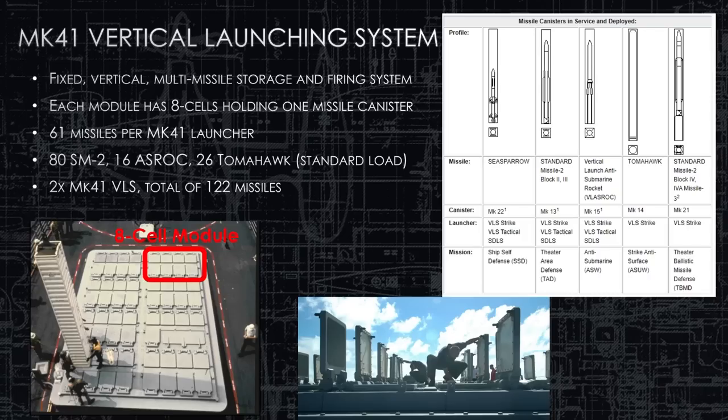Baseline 2, here we go. Let's take a look at the Mark 41 vertical launching system. This thing is awesome. Again, it's a multi-missile storage system and firing system. They fire right out of the containers that they come to the ship in. The missile never leaves the container until it's shot, which makes handling it much safer and easier.